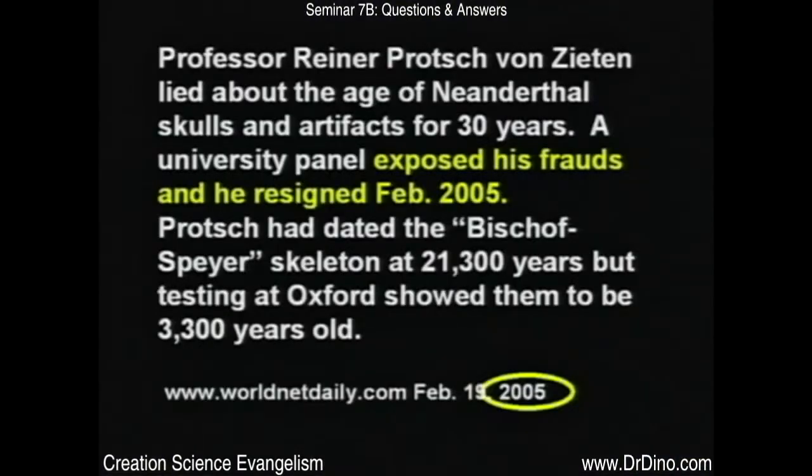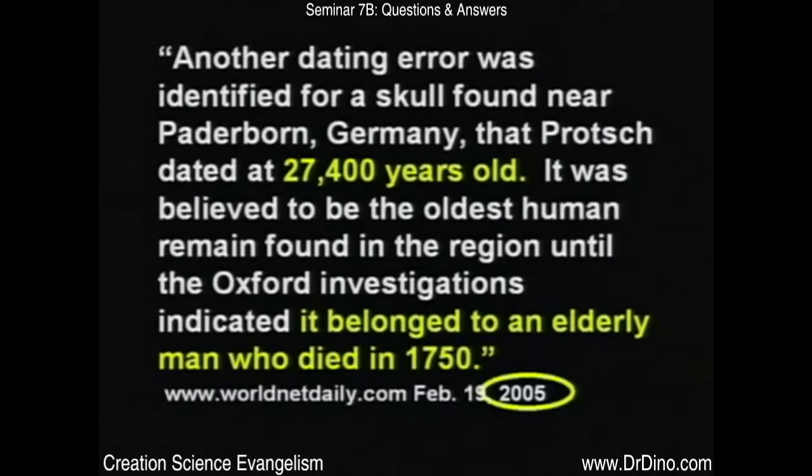Professor Rainer Protsch von Zieten, in February of 2005, was forced to resign as a professor because he'd been lying about carbon dating for years. His frauds were exposed in February of 2005. He had dated the Hahnöfersand skeleton at 21,300 years old, but when they tested it at Oxford, they said it's only 3,300 years old. 700% error. He had said he had found the oldest German, the first German to ever move to Germany, 27,400 years old. They tested it at Oxford and said, this is an old man that died in 1750. He's 250 years old. The professor had been lying about this stuff for decades, and so he finally resigned in disgrace. Well, he should.